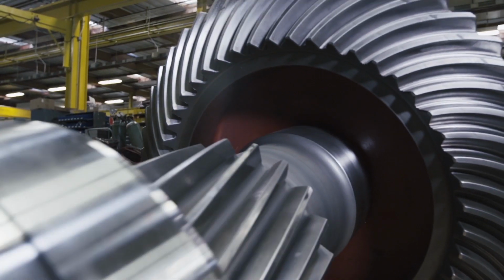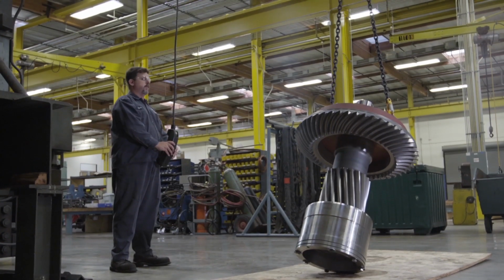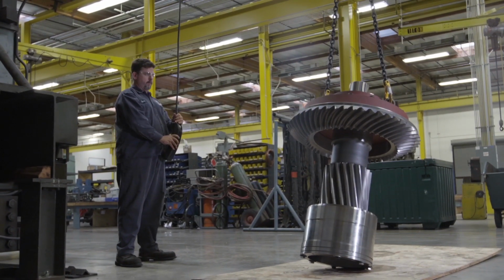The Philadelphia Gear is the piece that's in the middle. We're the most customized because we have to accommodate the driver, which is typically a diesel engine, and the vertical pump. So the Philadelphia Gear is a right-angle pump drive that completes the process.